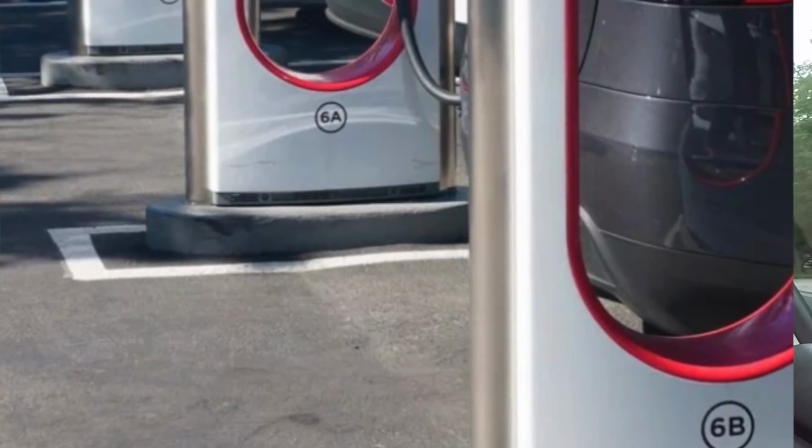Another thing to note, which is not apparently going to be an issue with the V3 superchargers, is that supercharging stalls are titled like 1A, 1B, 2A, 2B, that kind of thing. When you pull into the V2 superchargers, like the ones I was charging at, that do 120, 150 kilowatts, you see the 1A, 1B, 2A, 2B on them. Just note that if someone is in 1A, you don't want to pull into 1B if there is another set of two superchargers with a different number available. The reason is that if someone's in 1A and you pull into 1B and someone's using 80 kilowatts at the time, you might only get 40 kilowatts. So it splits the charge rate between the person who has priority and then whatever is left you get.